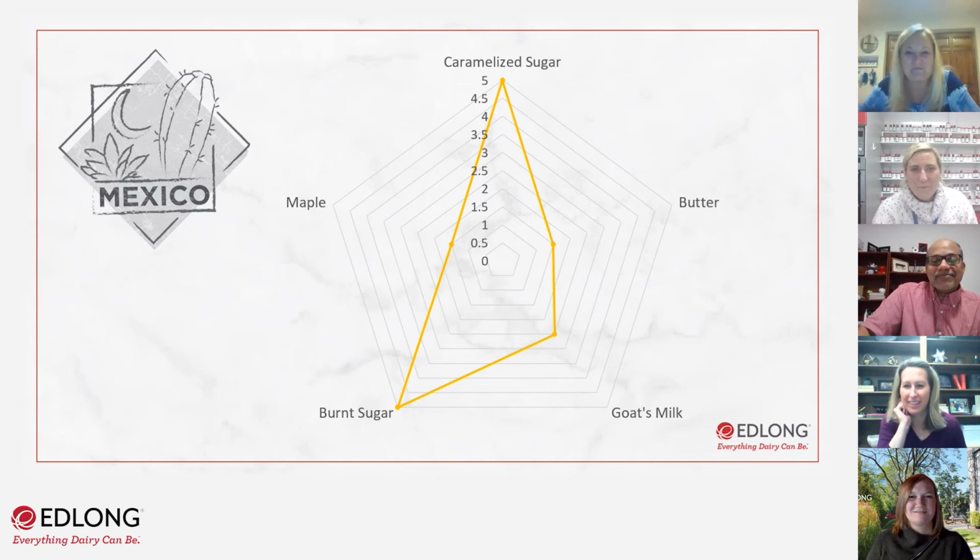Yes, and I had a similar experience, Mervyn, doing research for this one. We went to the Mexican grocery store and got some of the cajetas and tried a few. Most are made from goat's milk, so that's why we added that characteristic goat's milk note using the goat cheese flavor. I was surprised by that. Some are made from cow's milk, but we saw the majority made from goat's milk. It's interesting.